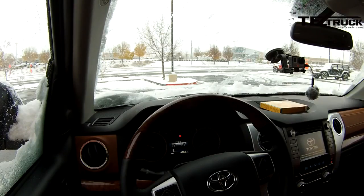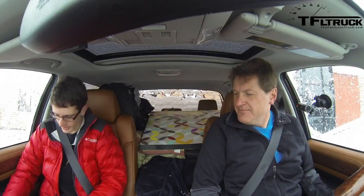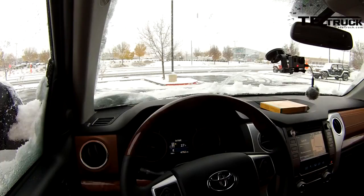And I promised 3 things that I love about this truck and 3 things I think that need improvement. So let's start with the 3 things that need improvement. Wouldn't you agree these seats are a little hard? Yeah, they're not very comfortable. They look great and they've got this cool Alcantara inside, but they're just not very comfortable. Yeah, for a truck you want to be very comfortable.